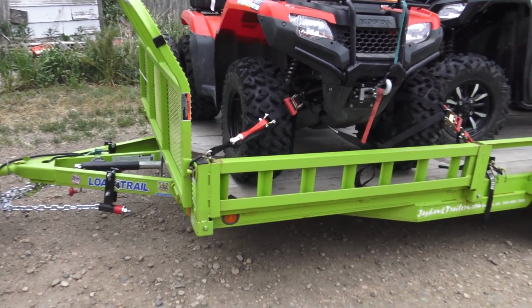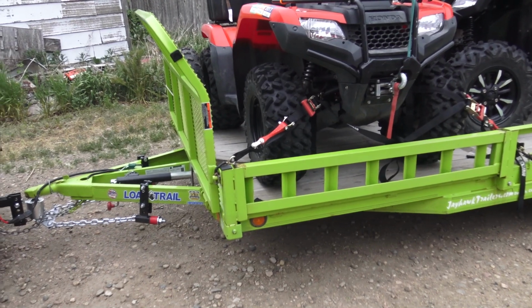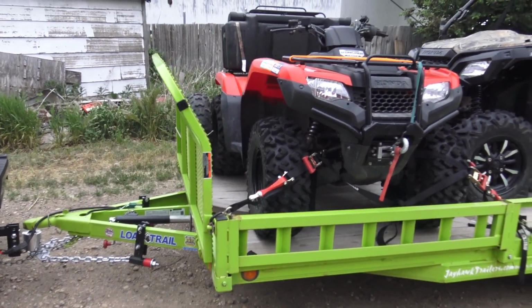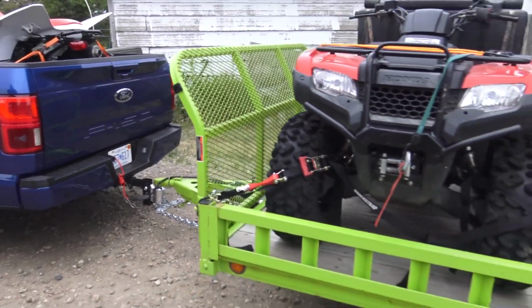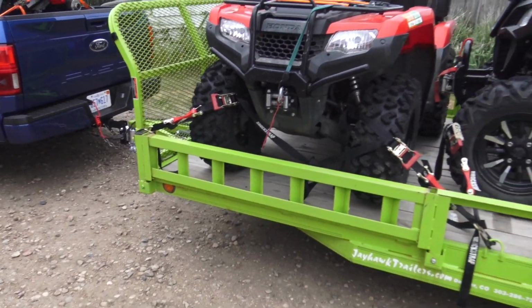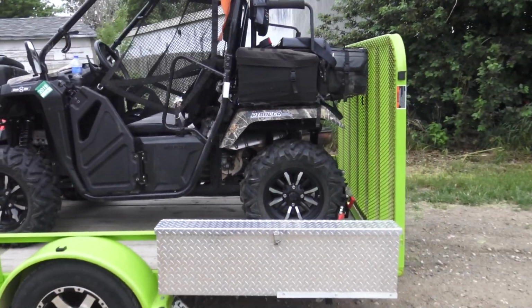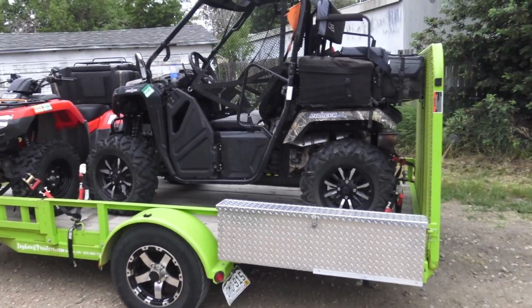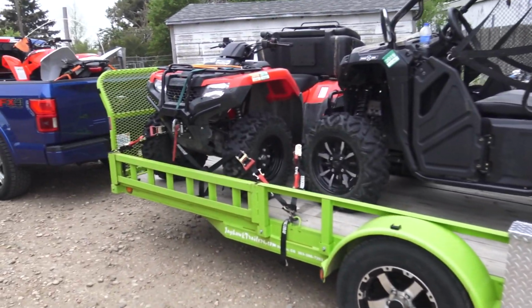Great for motorcycles and anything, because with motorcycles a single ramp is really bad, you've got to run alongside it or jump on a 5-gallon bucket or whatever. But this one is so quick and easy. And of course, it's got ramps on the sides, so you can load one ATV sideways, and then the big ramp on the back. It's a 14-foot trailer, and we sometimes have a side-by-side, a motorcycle, and an ATV.